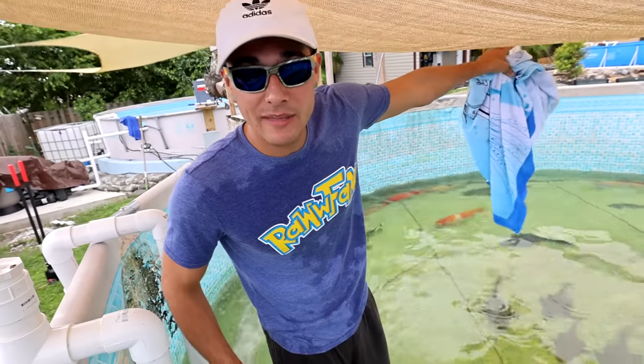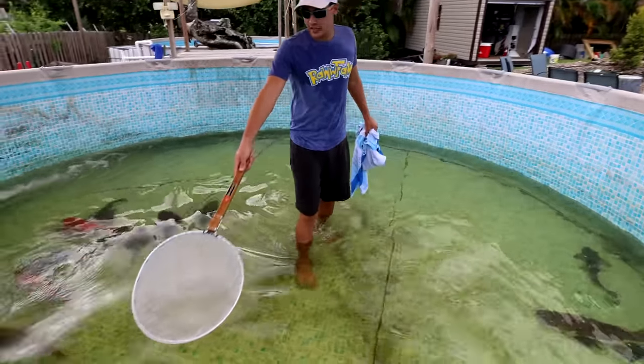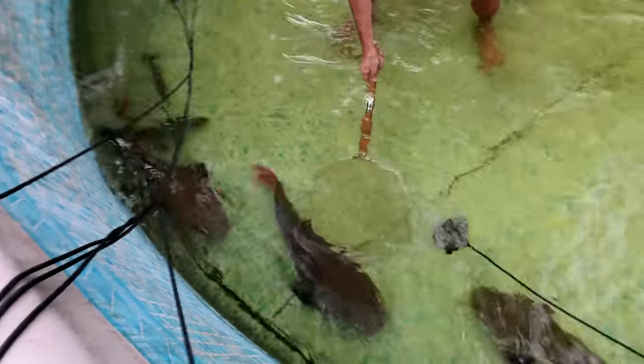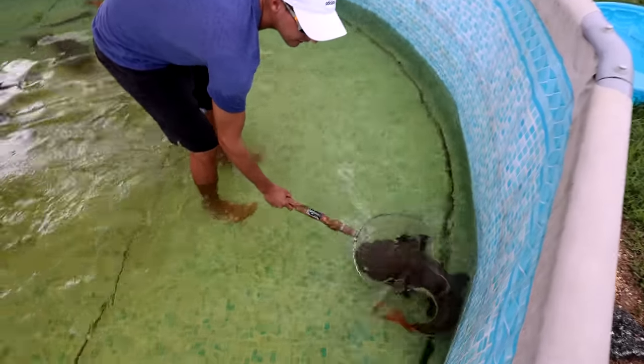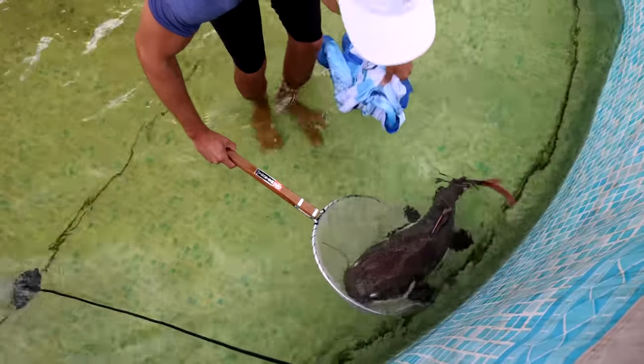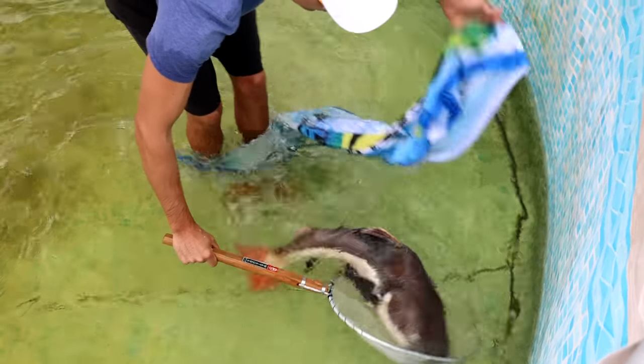Rawwfam, I'm gonna let you guys name the other one. This is easy, this is Nemo. Look straight down, look how big that fish is. That's crazy. I think this is Nemo right here. Yeah, she's the bad fish. This is her right here. Come on, Nemo. Nemo, chill out. She has the bad fin. I'll show you guys what I'm talking about in a second. Yeah, bro, she's crazy.